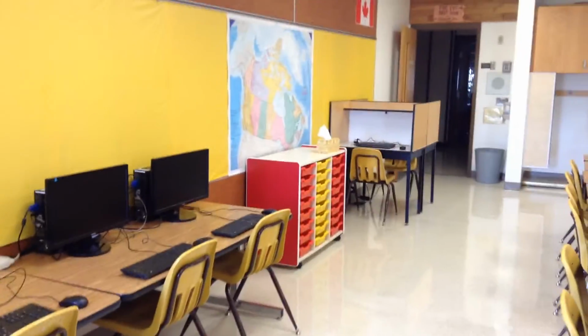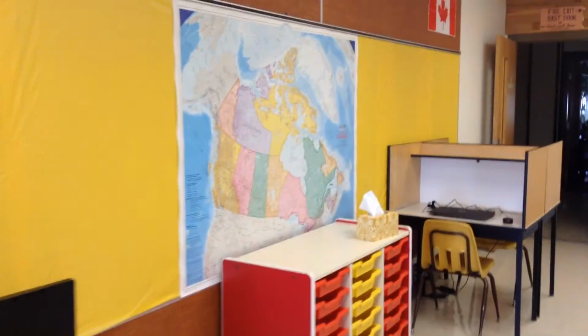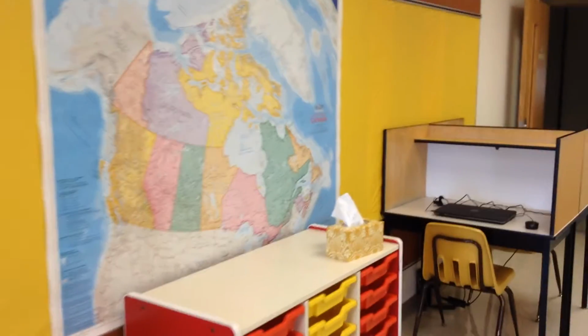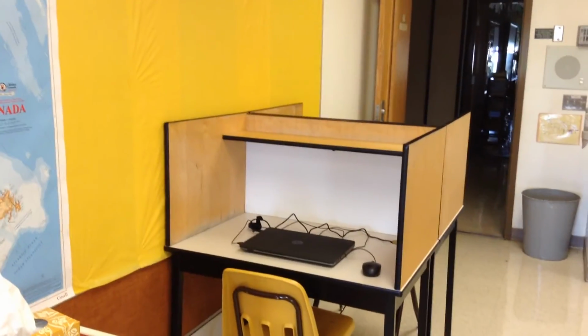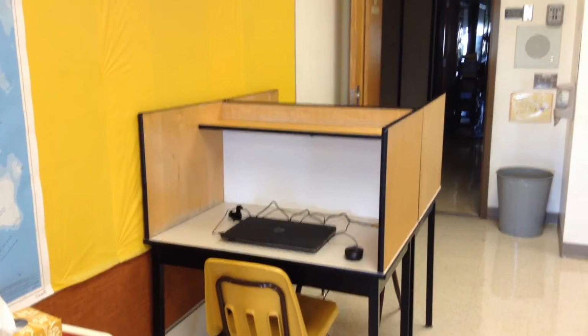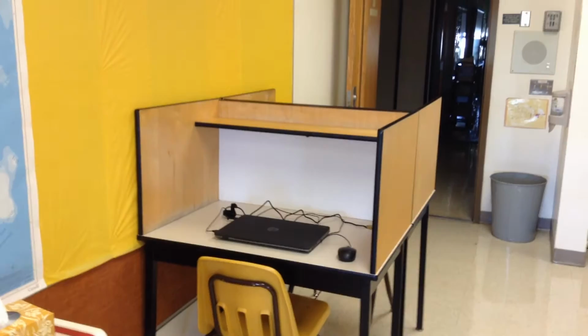And since we're studying Canada in grade 5 here in Saskatchewan, a map of Canada is prominently located where everyone can see it. I'm still old school in that respect. And 2 study carrels I liberated from the library because they weren't being used there in any practical capacity.